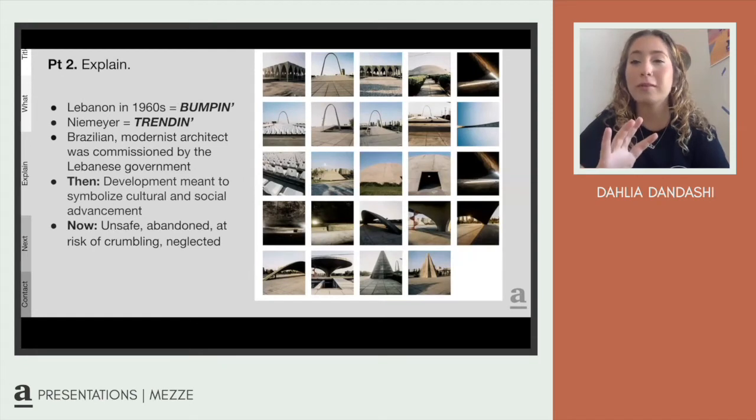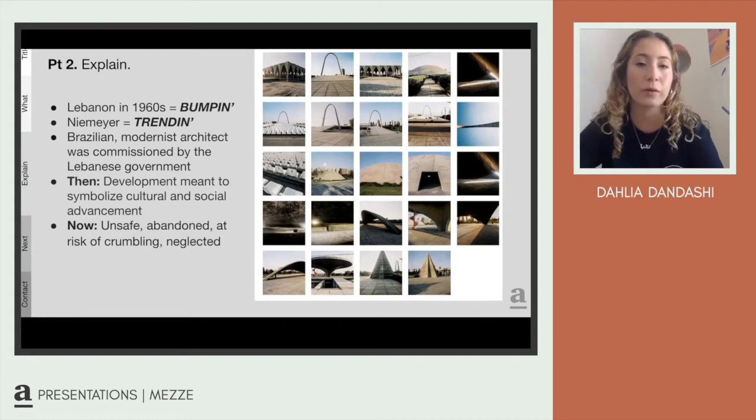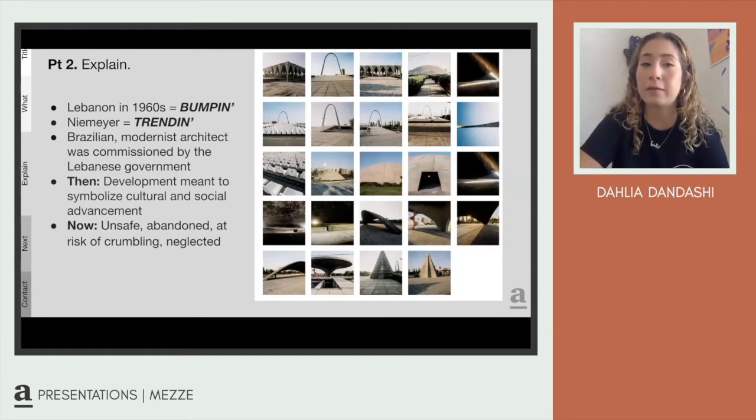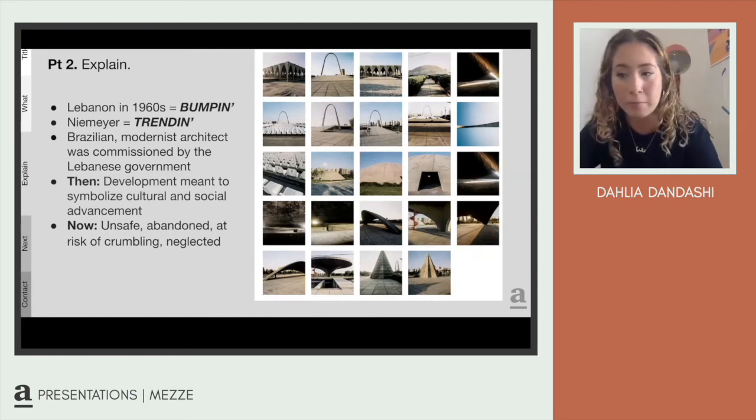For context, in the 1960s, Lebanon was bumping. It was the golden era, and lots of amazing stuff was going on. There was a lot of tourism, a lot of aristocrats coming in, and Lebanon was really having its shining moment at this time. And Oscar Niemeyer, who was a famous Brazilian architect at the time, was really trending. People wanted him to do work, people wanted to hire him.